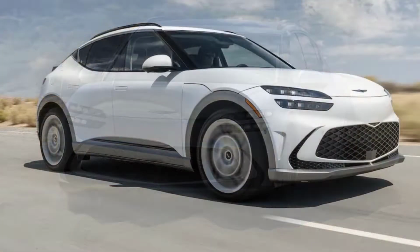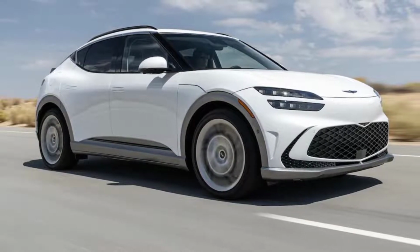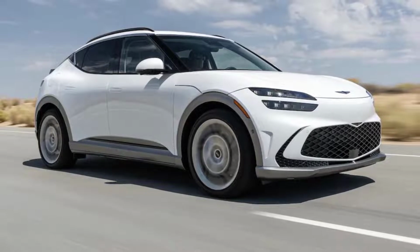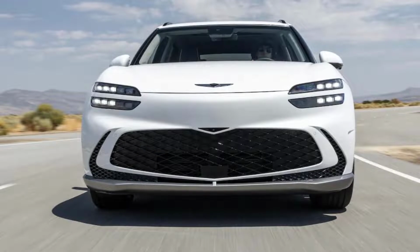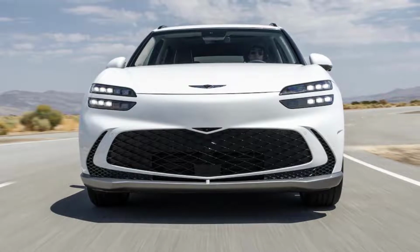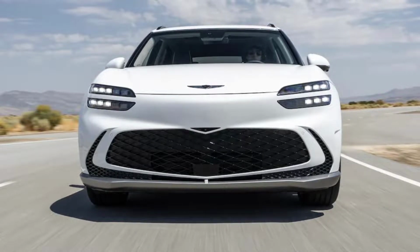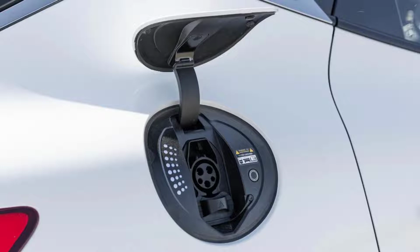On paper, the GV60 seems well-suited to go up against its siblings. It rides on the same Electric Global Modular Platform as the EV6 and Ioniq 5, though it sports the shortest wheelbase of the trio, features a 77.4 kWh battery pack good for up to 248 miles of range, and in top trim GV60 Performance guise sports a combined 429 horsepower and 516 pound-feet of torque, more than any Ioniq 5 or EV6, save for the EV6 GT. It even charges quickly, going from 10 to 80% in as little as 18 minutes, thanks to its 235 kilowatt peak charge rate.